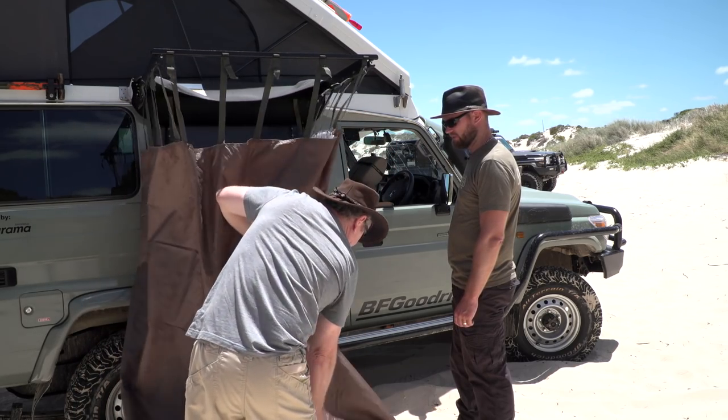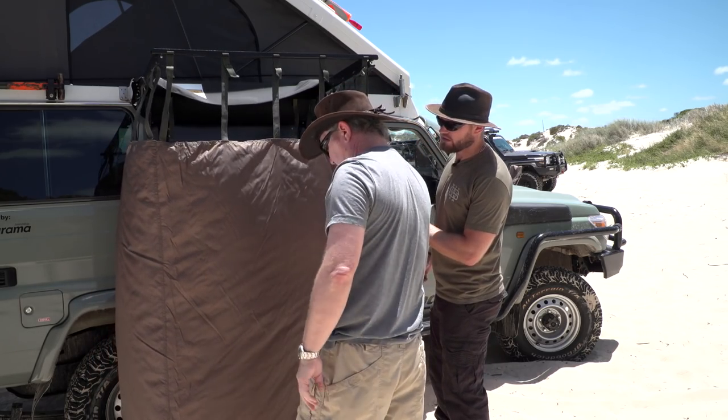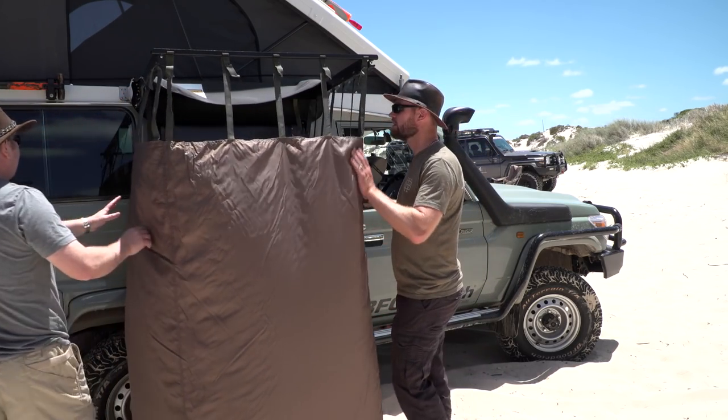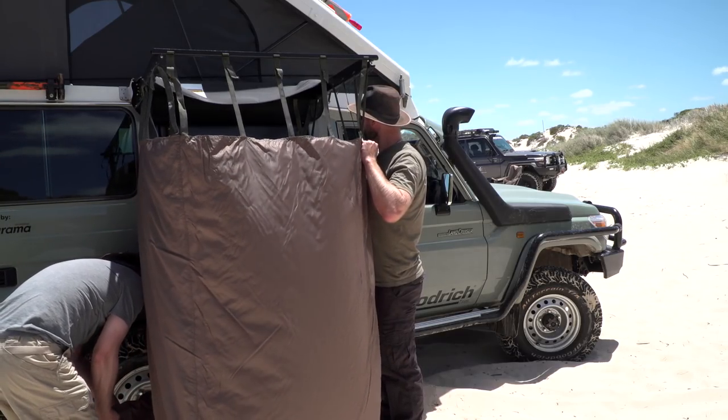Okay, so there you go. You can see the little eyes at the bottom there for pegging it down. And you have a zip here. You access from that side.